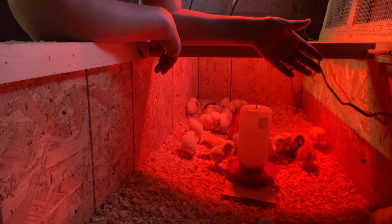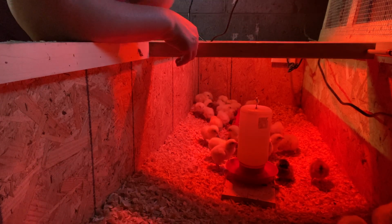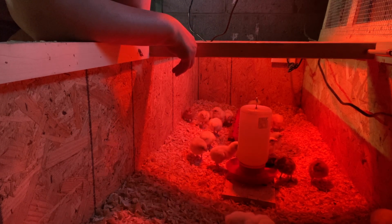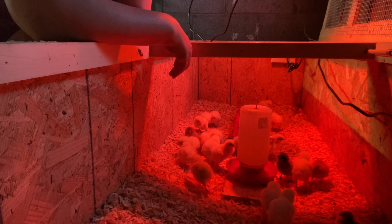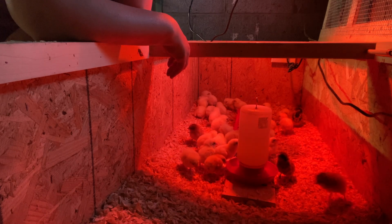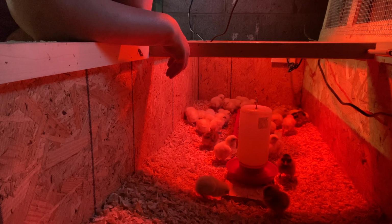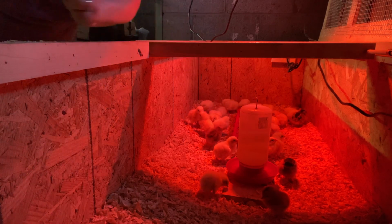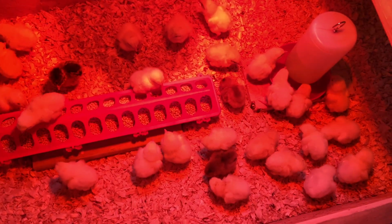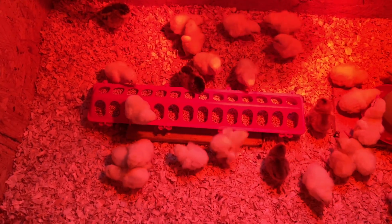Our very lovely neighbors built this brooder and have been letting us use it for the last couple of years. So we're very thankful for them and thankful for the use of this. And we have some happy and healthy chicks. We'll let them get settled in here and let them get used to their new digs. Welcome, little ones.